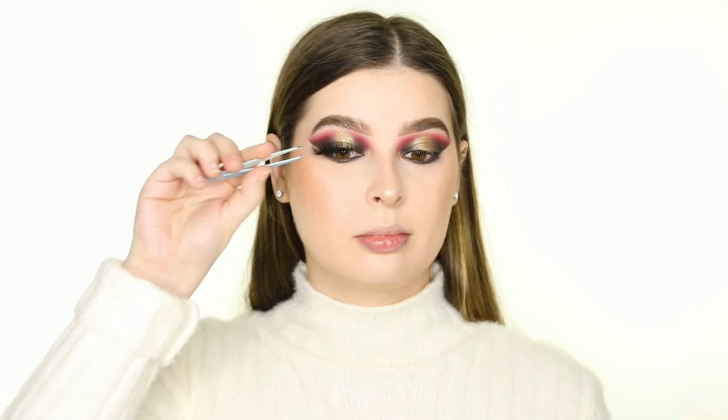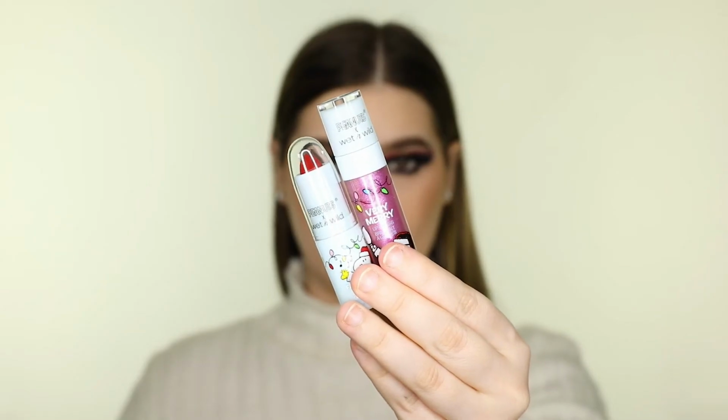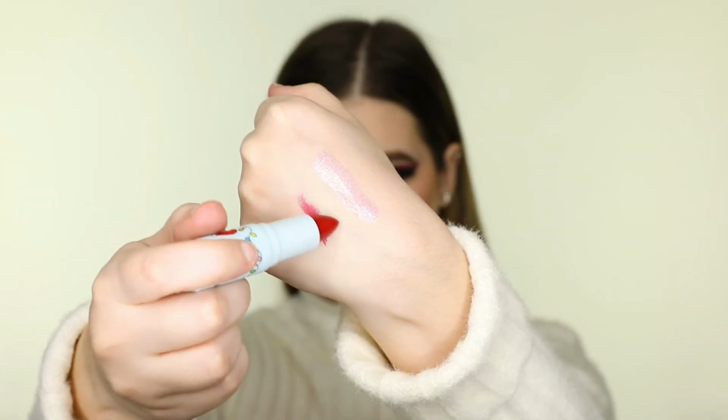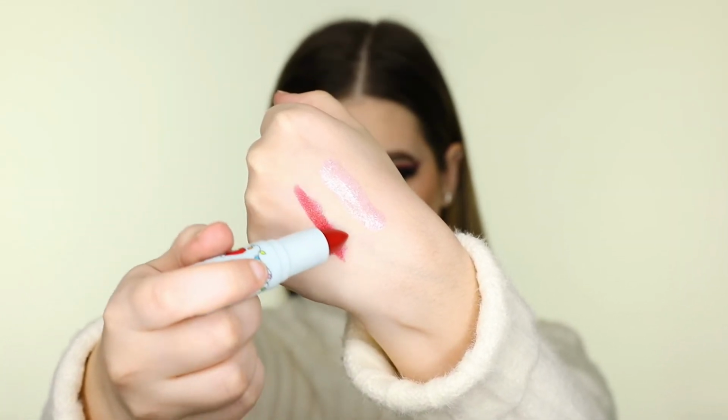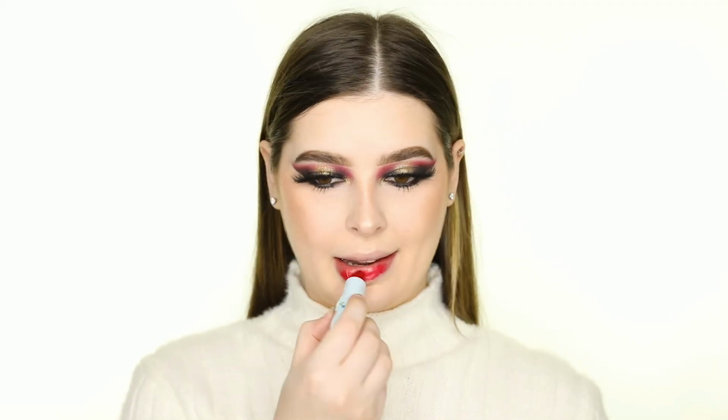Finally, let's swatch the 2 lip products from the gift set. This is the Very Merry Lip Gloss in Christmas Pageant and the Fa La La lipstick in Santa Snoopy, both of which are $5.99. To finish off the look, I'm applying the Fa La La lipstick, which is a bright red color with golden glitter.